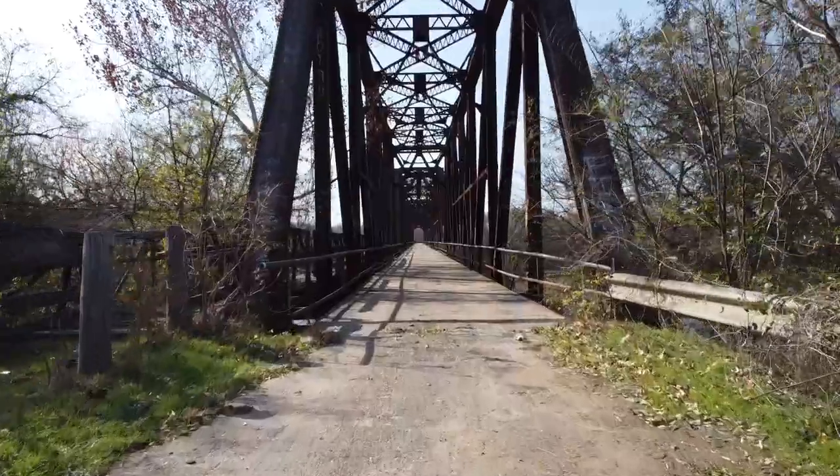Then I'm gonna go to that little small town right here. I saw this old bridge. It's pretty awesome. It says that it was completed in 1910 between Oklahoma and Texas. So it was a railroad built to withstand floods like the one that happened in the 1900s.